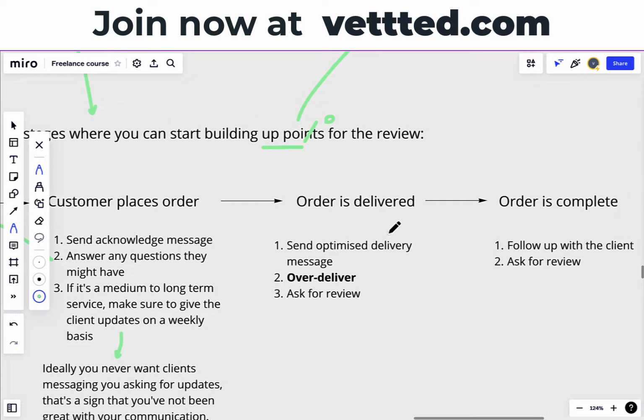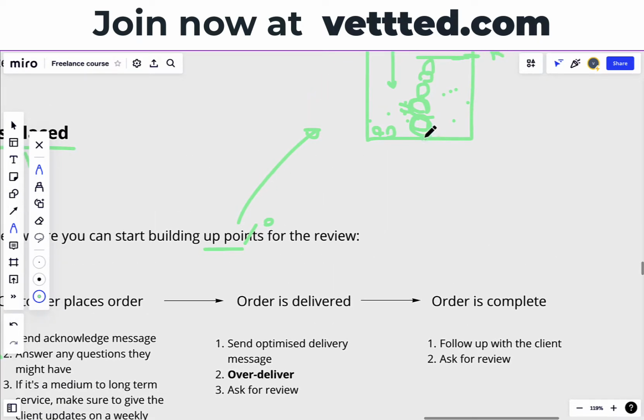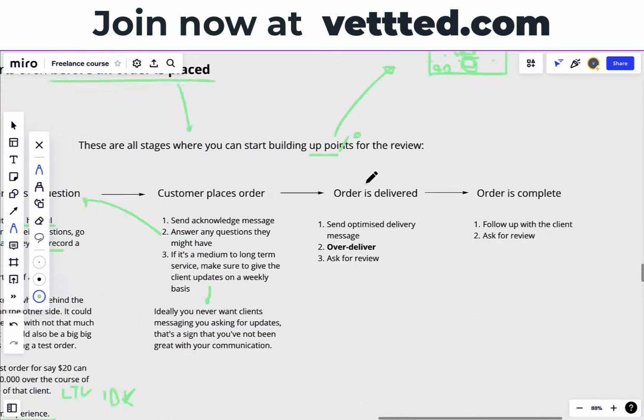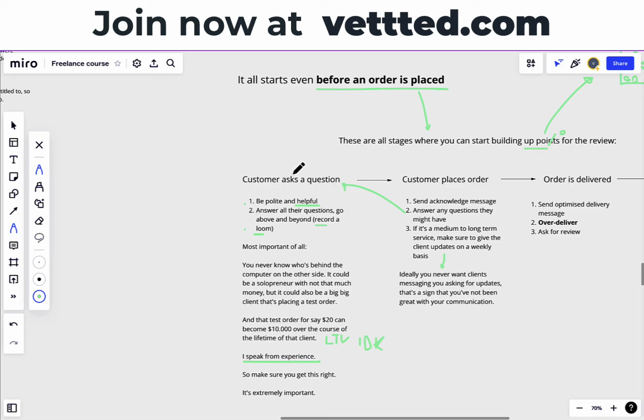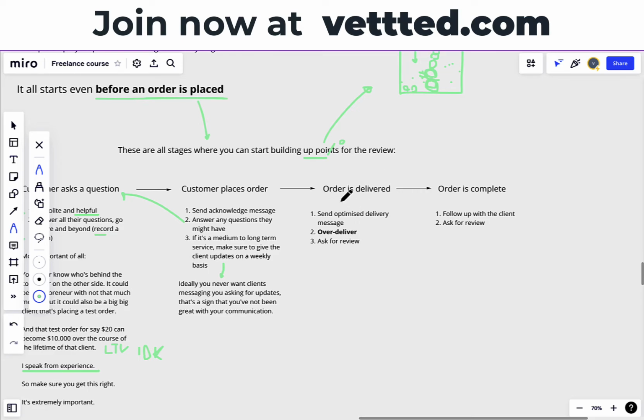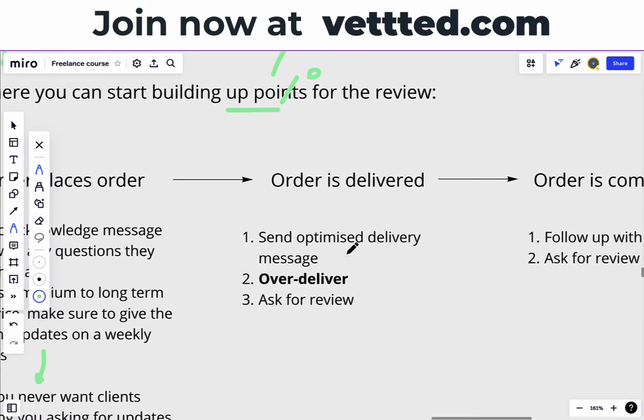Then another touch point where you can start building up points that will fill in your possible review tank, so that in the end you'll get a review, ideally, is on the order delivery. So you gain points here when the customer asks a question, then more points when the customer places an order, and now you're getting extra points once the order is delivered. We have a video solely on this, on an optimized delivery message, and in that delivery message you can ask for a review. You can say, if you liked what you received, please leave me a review, it really helps me out, etc. You can have a call to action for a review.